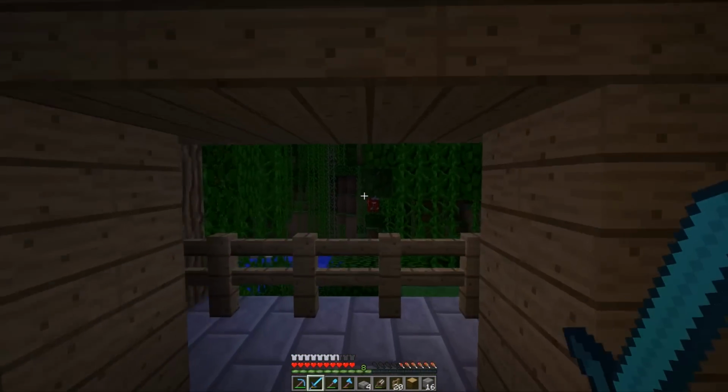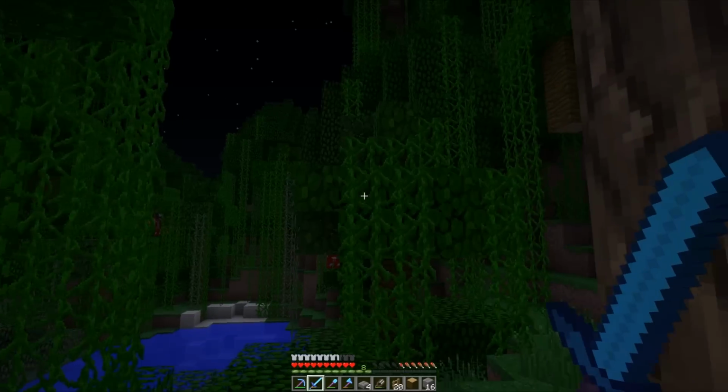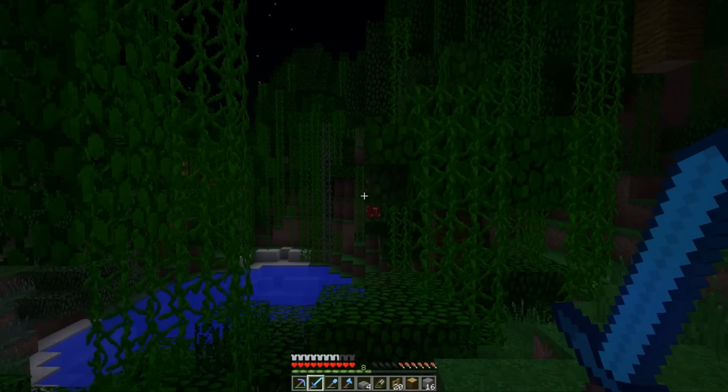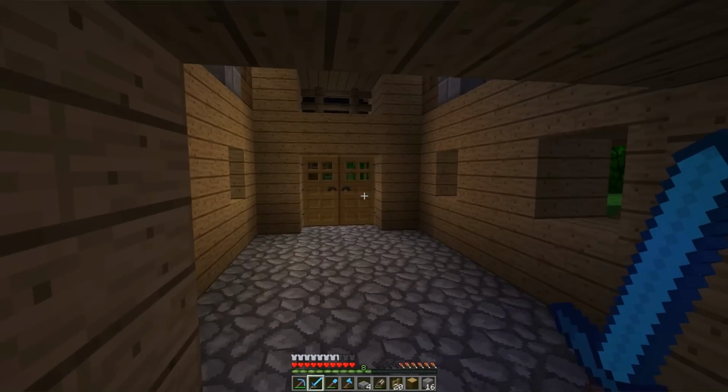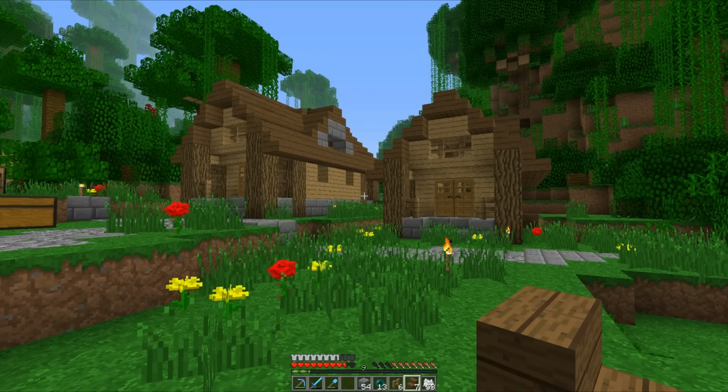But if we just take a look out the back, there it is. It's like a postcard picture, that, bar him. Basically a postcard. Would you look at that? We've got ourselves a second house.